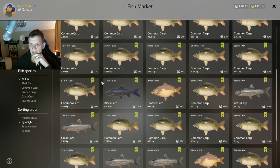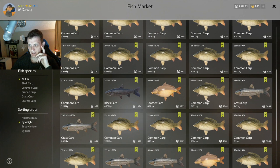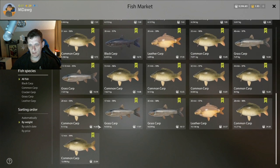Okay, so where's the comparisons we can do? So a 5 kilo common carp. Well, so like a 7 kilo common carp, basically a 7 kilo leather. The leather's worth 4 more silver. The black carp is worth 5 more silver, even though it's a little smaller. Grass carp to common carp, about equal. On that size at least. If you get bigger, it's still about equal. Leather's worth a lot more. Leather's even worth more than the common carp, even though it's 7 pounds lighter.